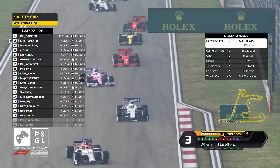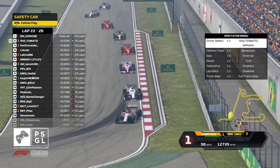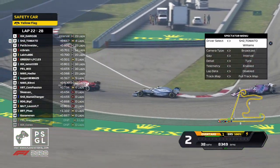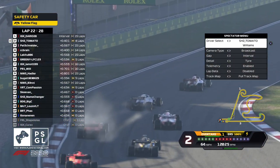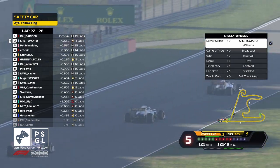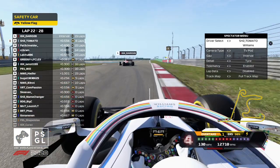Of course, no overtaking between now and the start-finish line. Then they are free to go. The safety car is now in, so they are clear to go racing. But it is just up to Dario here. Now he's going to push, so he can't stop now, otherwise that would be a false restart.